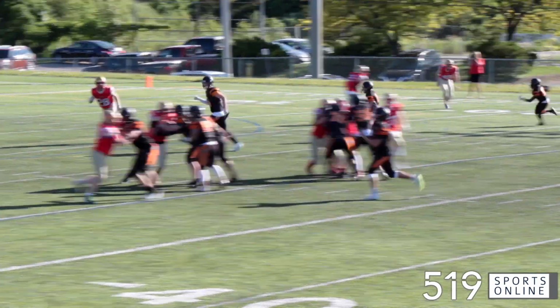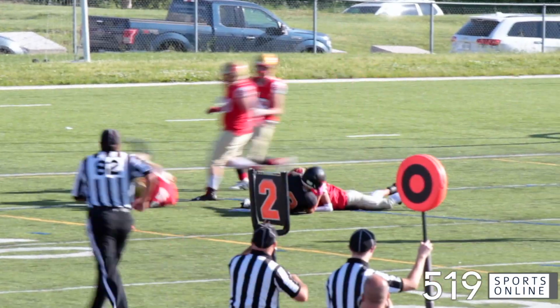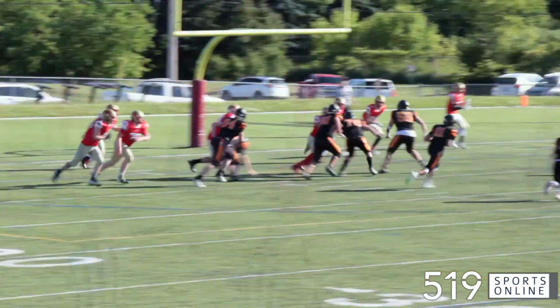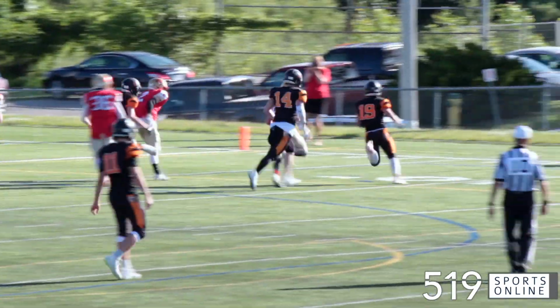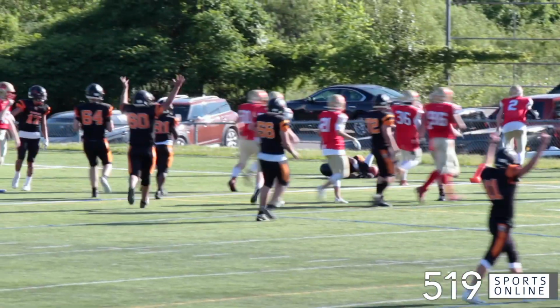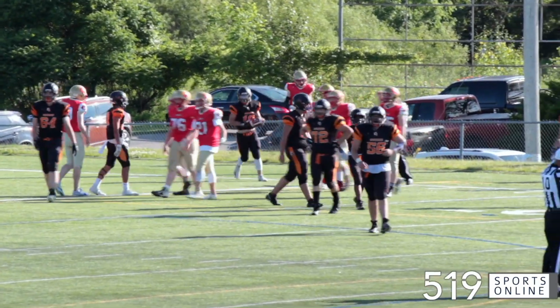Third quarter, more Sooners offense. It's Shibley connecting with Joshua Catalusi, and the visitors driving, trying to extend the lead. And a few plays later, Ethan Roca taking the handoff. He gets to the outside and finds the house. Roca with a nice run, giving Ottawa a 12-point lead.